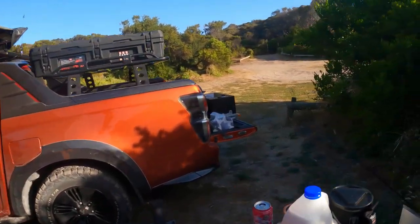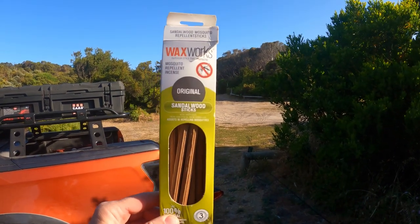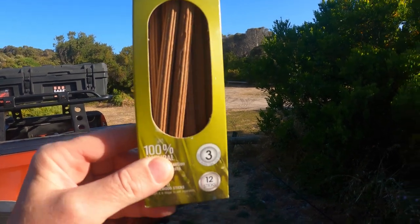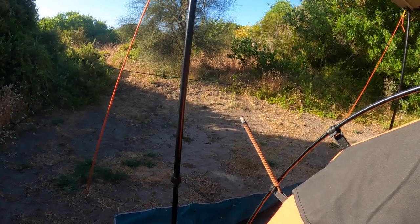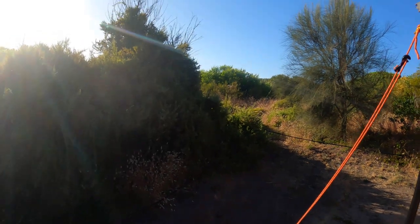I bought this from BCF or something like that. It's just these sandalwood sticks. I'm not sure you can see them. You just light them up. I've got one going now here. It just puts out this smoke and all the bugs are gone. Yeah, it's really, really good.